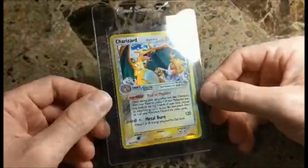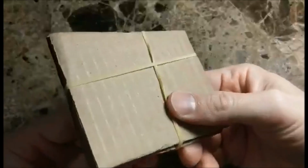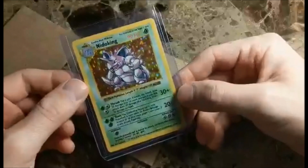There she is. Man, look at the way the light reflects off of that. So cool. Sweet. Alright, let's see what we got next here. Oh, okay. We have a Nidoking.